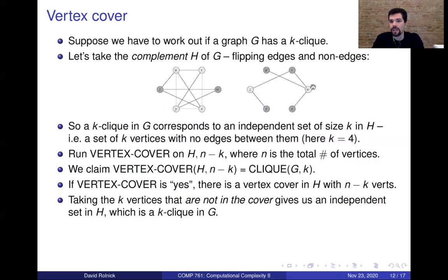So here is our vertex cover, 2 vertices. Here are the things that aren't the vertex cover, 4 vertices. Here are the same 4 vertices in G. And look, they're connected. They have to all be connected because there couldn't have been any edges here, because this was an independent set, because the other vertices formed a vertex cover. So that's one direction. If vertex cover is yes, then clique is yes. There is a k-clique in G.